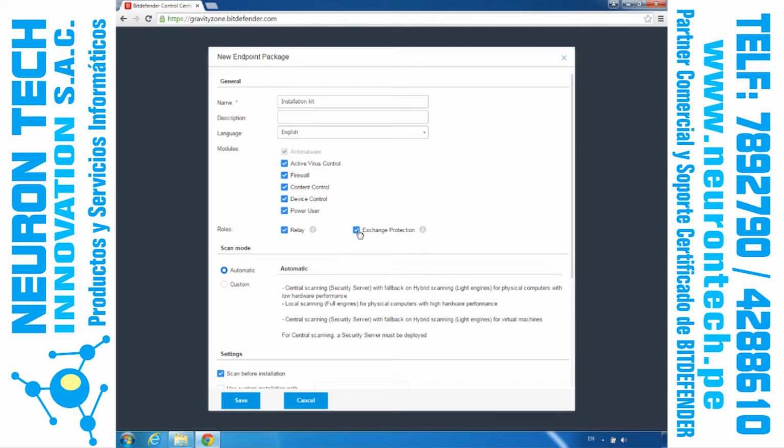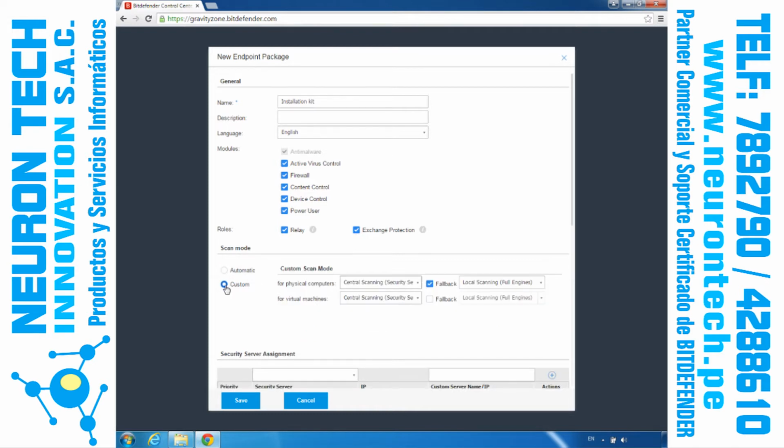Exchange protection. The scanning engines are automatically set during Bitdefender Endpoint Security Tools package's creation, letting the endpoint agent detect the machine's configuration and adapt the scanning technology accordingly. The administrator can also customize the scan engines, being able to choose between several scanning technologies. We mean a flexible scanning system, ideal for heterogeneous environments, physical, virtual and cloud.